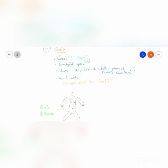Now the last one is scabies. The important findings are burrows which are serpentine or S-shaped, most commonly found in the interdigital spaces. Scabies is a disease which causes severe itching, and there will be involvement of other family members also. So there will be precautions and treatment for other members also.